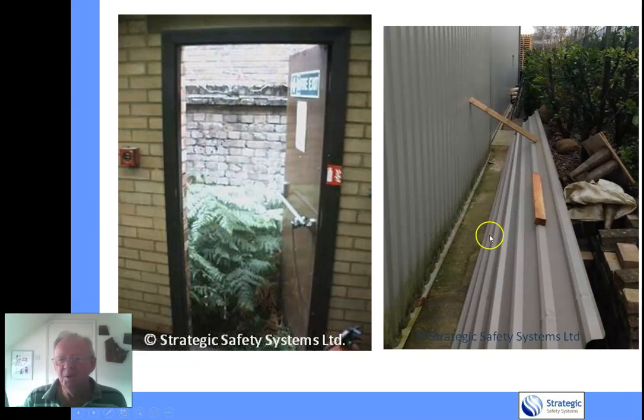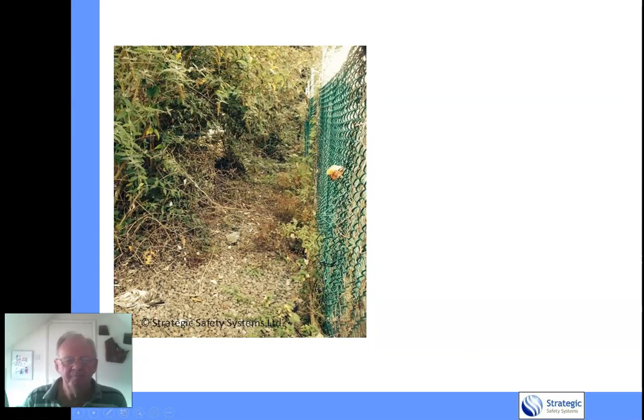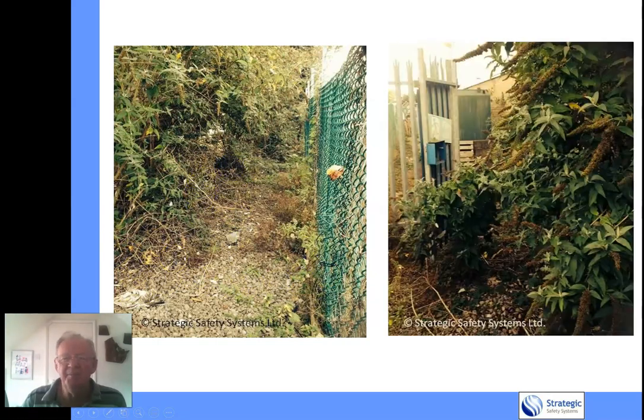Something else in the way, this is a fire exit route from around the back of the building. Coming along here, it's blocked with all this stuff that's put down there and some other things down here blocking the fire exit route. This is a company in, I think it's in Gloucester, but this is the exit route from round the back. So you get out to your building, which is on fire, and then you find that you're having difficulty in getting past all this vegetation on the outside. You've got to keep it clear.